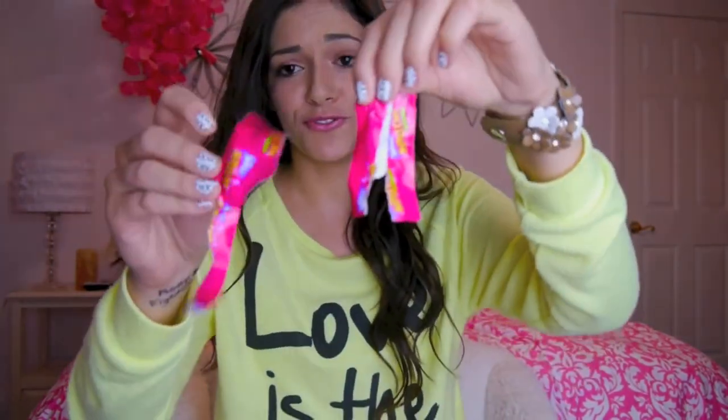Another non-beauty favorite, I actually ate it all. It's bottle caps. Here's the wrapper. I have proof for you guys.